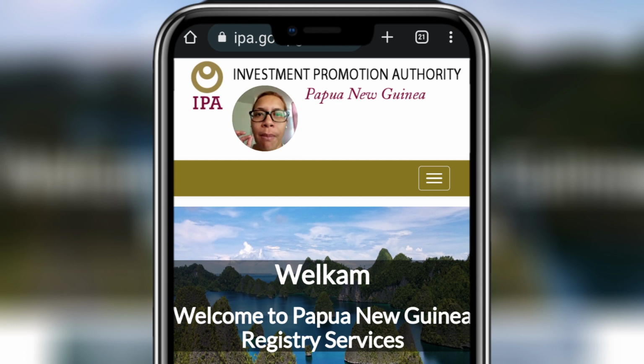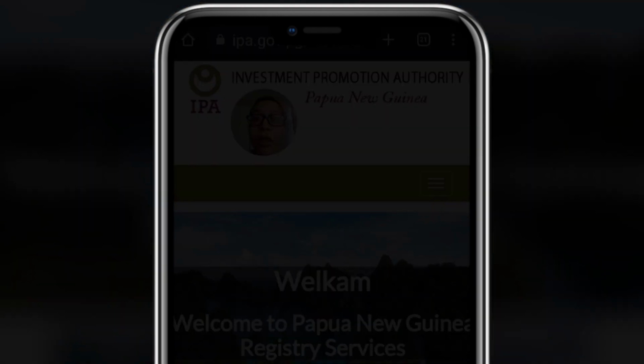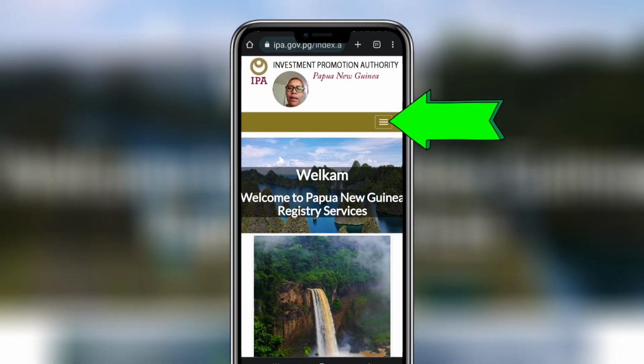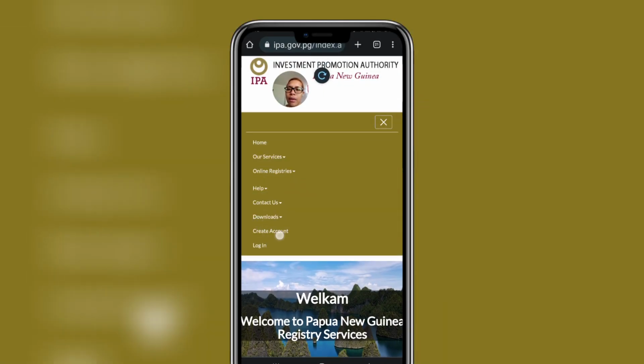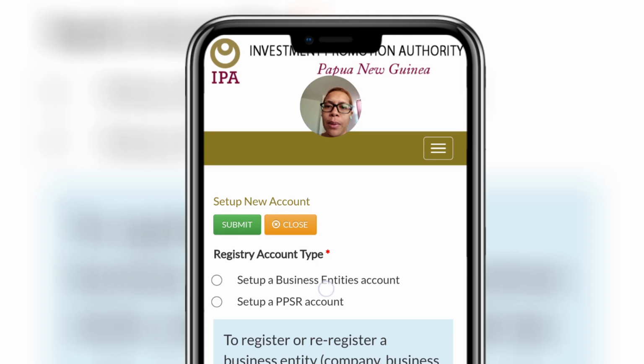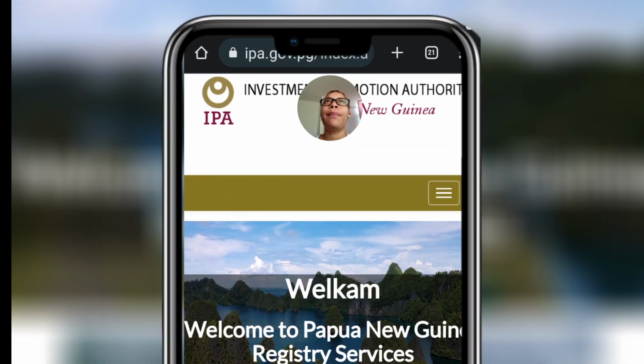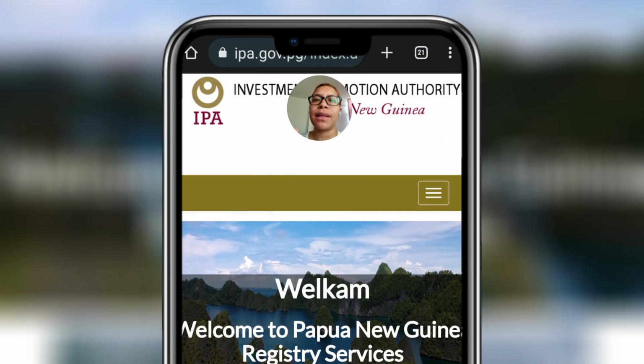System using my smartphone. First of all, if you haven't got an online account in the IPA Online Registry System, you have got to create it first before you can do this process. All you do is come here in this menu and there, create account. Set up a business entity's account here, complete all the information, submit. Back to renewing my business name.